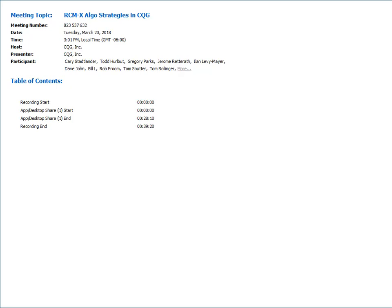Okay, another question, is the algo a separate platform or is it integrated in IC? Yeah, so I think the question is about where the algos are run, and while you enter the parent order on integrated client or QTrader, the algo logic itself resides in the Strategy Studio technology stack on a co-located server, and so all of the child order logic is run server side.